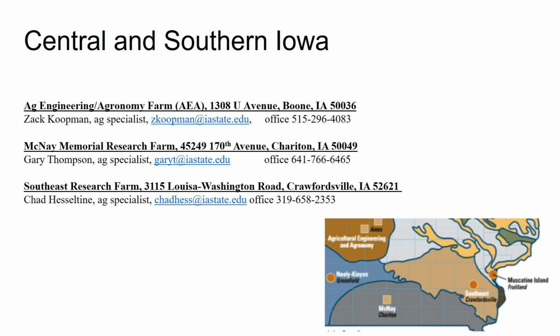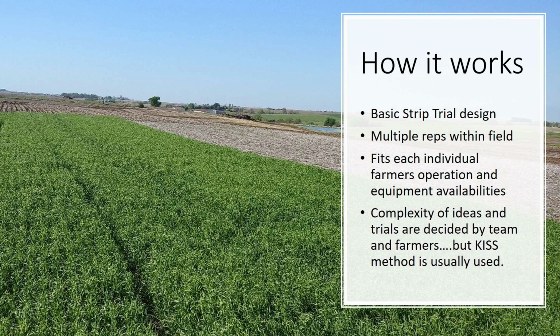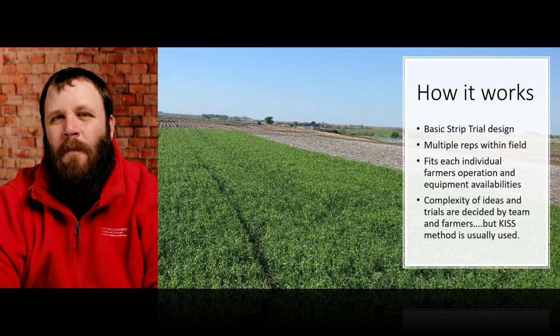As you can see, we have Ames all the way down to Sheraton, and then over to Crawfordsville. And then in the north and northeastern contacts, we have up by Kanawha and then by Nashua, as well as some other locations in which we've had a lot of these trials. Now again, like I said, talk to your local individual. If they're not able to help you, then you can feel free to contact me. My contact information will be in the last slide, and we can definitely work with you to figure out if a trial is something that you are looking for.